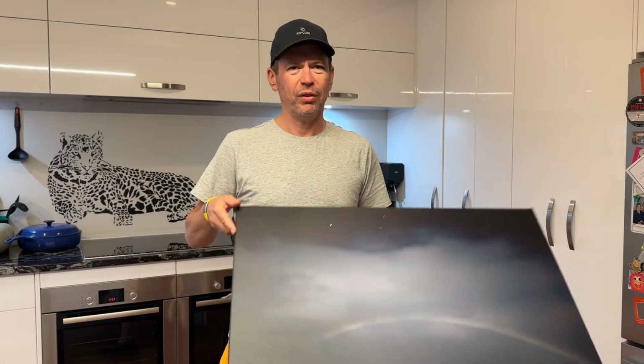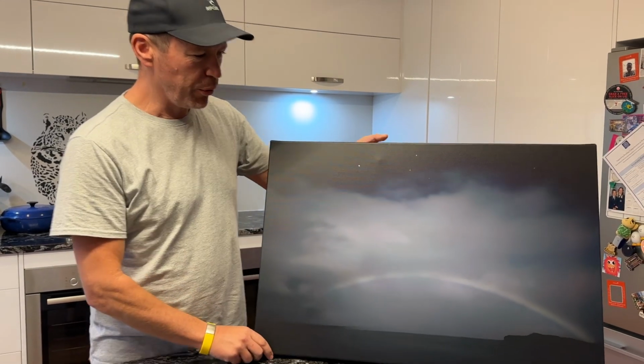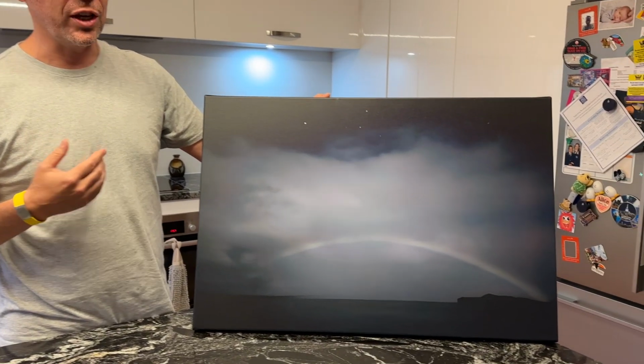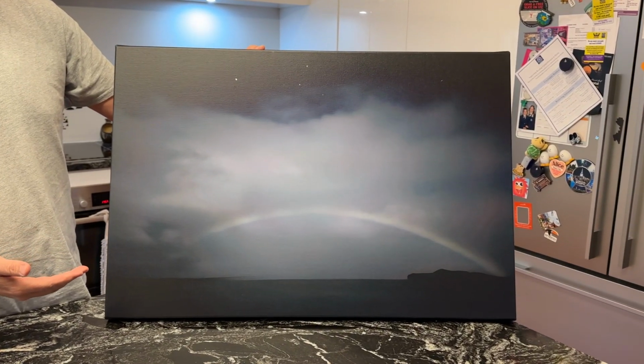Hi, I'm Richard the Kayaker, and I've got something really special to show you today. You'll be familiar with the concept of a rainbow. This is what's called a moonbow, and it is so extremely rare, and I'm so privileged and so lucky to have been able to take this photo.